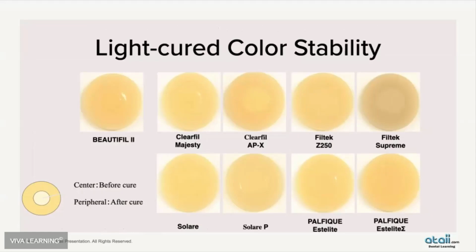So when you start to look at the actual color, when I put, like I said, the A1 shade, understand that if you take a composite and just put it on a white sheet and just light cure it, you start to see that the periphery and the center may be different. In time, you start to see the periphery be lighter than the center core of the composite. So the center before and the periphery after cure is important. And that's where we start to see a lot of doctors have to mix and match or add enamel shades or add different shades to a process where it may take a little too long.